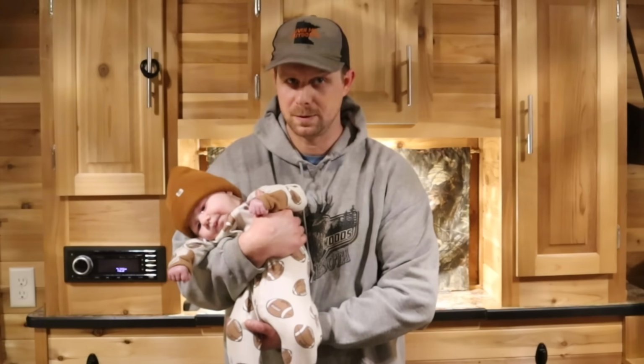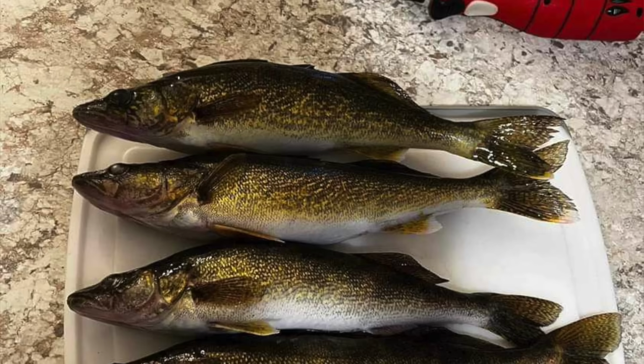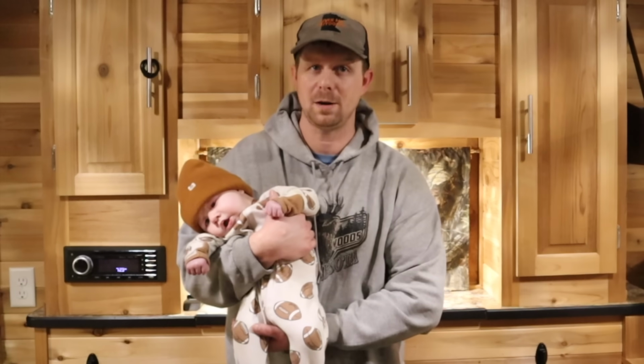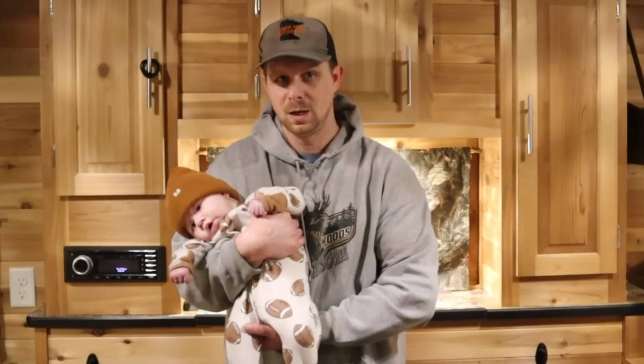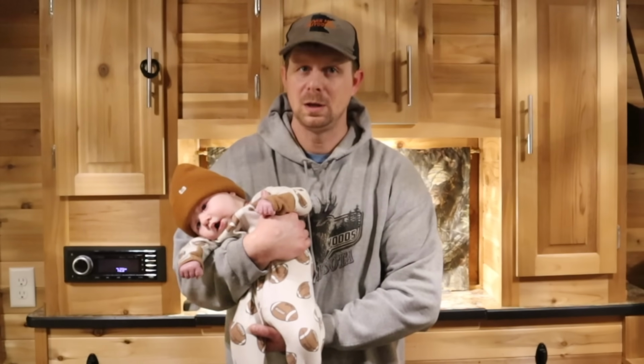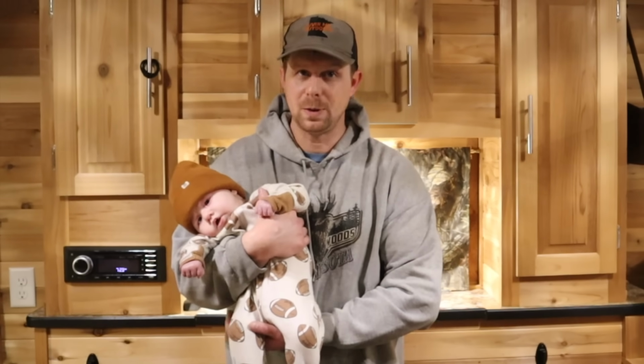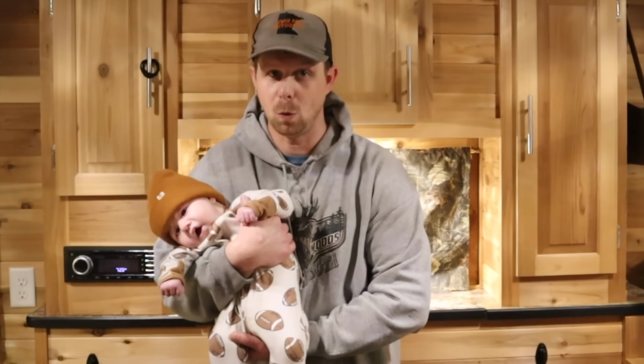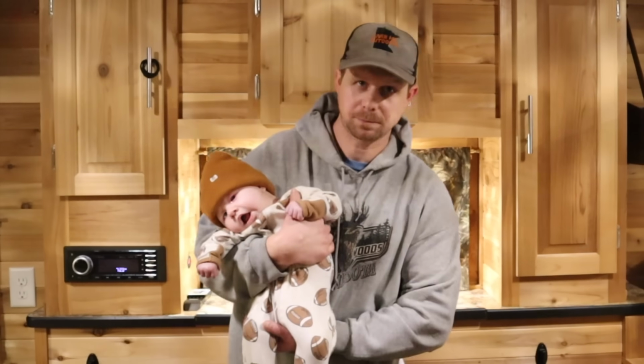Now, as far as the walleye bite goes out on Lake Winnie right now, 14 to 16 feet of water off the edges of the humps, fatheads and rainbows on small plain red hooks or on jigging spoons in white and pink, gold or green.